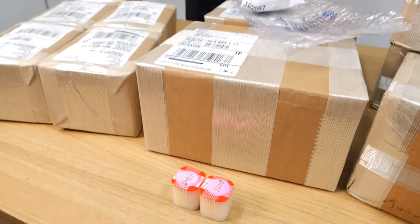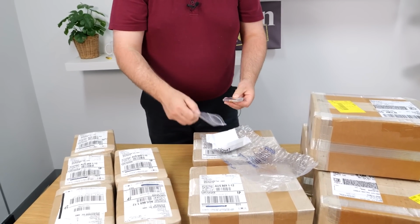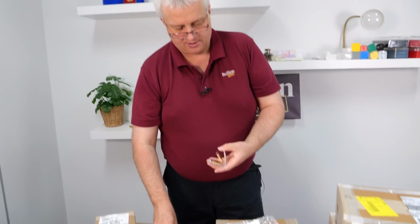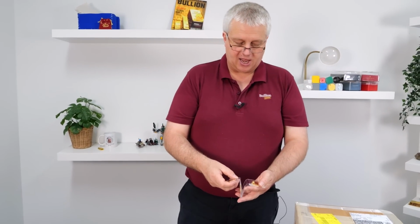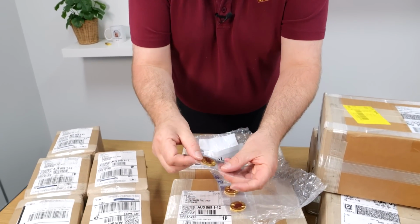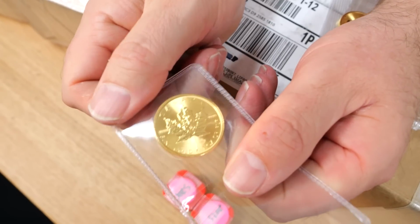So these are Maples from the Royal Canadian Mint, which is arguably, Matt's not here so I can say this, arguably the second best mint in the world. I haven't got my gloves on, so I'm not going to take it out of the flip unless Ruben says I need to put my gloves on.